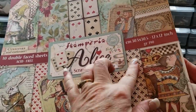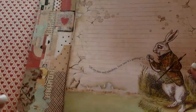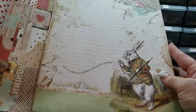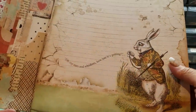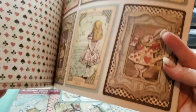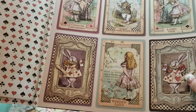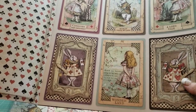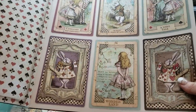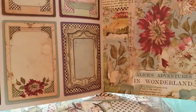Oh, and just to tell you, I cut out all of these and use all of the front because it's the same type of paper as on the inside. And then we've got the rabbit. Oh, my ears and whiskers, how late it's getting. Okay. I have never been a big Alice in Wonderland person, but I know there are so many that love it. Like, I'm a Wizard of Oz person. So if this was Wizard of Oz, I would be like losing my mind. But I'm sure there are a lot of you out there losing your mind because you love Alice.